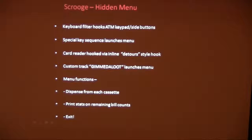So the hidden menu just implements basically a simple SetWindowsHook keyboard filter, which captures the side buttons of the ATM. It's actually undocumented on CE, but exists in coredll and works as expected. So a combination of keys will trigger the menu, and it's varied enough that it won't launch by mistake if someone's messing with it. Or maybe a kid will get a big payout or something.